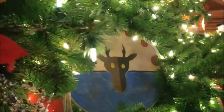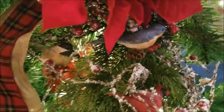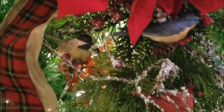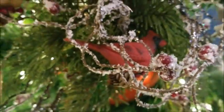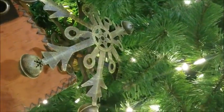Mom, look at this. What'd you find? Oh, it's a blue jay. Oh, and a cardinal. Here's another snowflake that has like jingle bells on the end, made out of tin. That's cool.